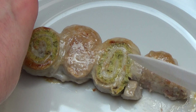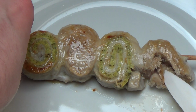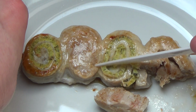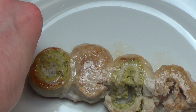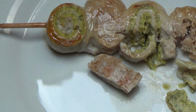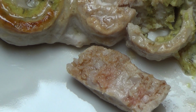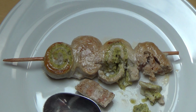So it really soaked up the fat. Look at this, kind of not so nice. Let's cut here as well. So I'm just asking myself, what is the substance in between? Let's have it. Eating now with the spoon.